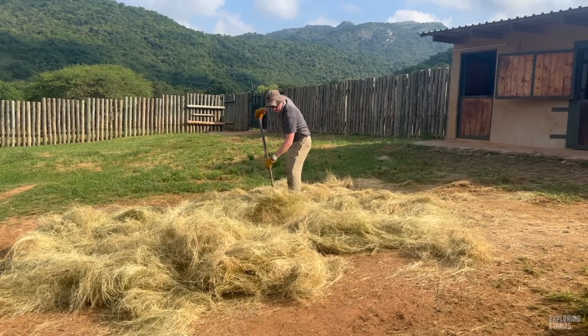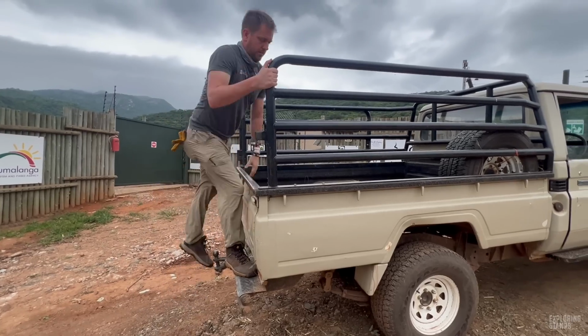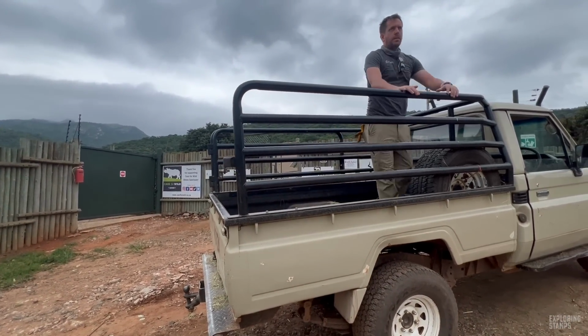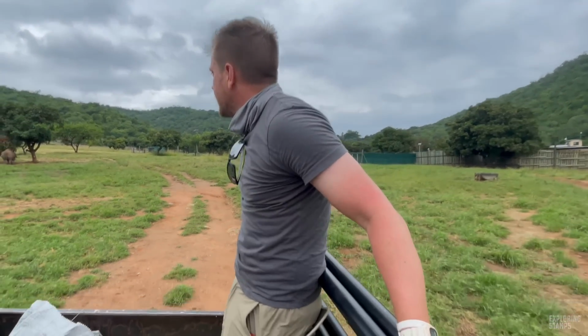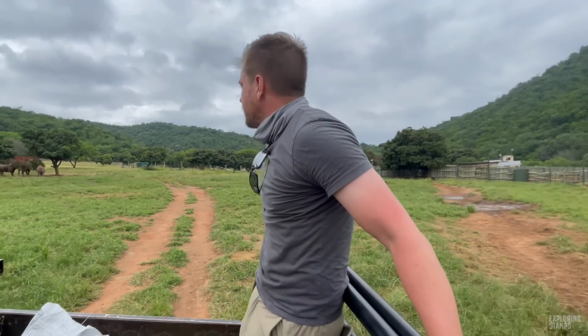While I had enjoyed working with the white rhinos, I was eager to see some of the black rhinos in the sanctuary, and so I got the lunch duty to go out and feed them. This was my opportunity to see a critically endangered species.